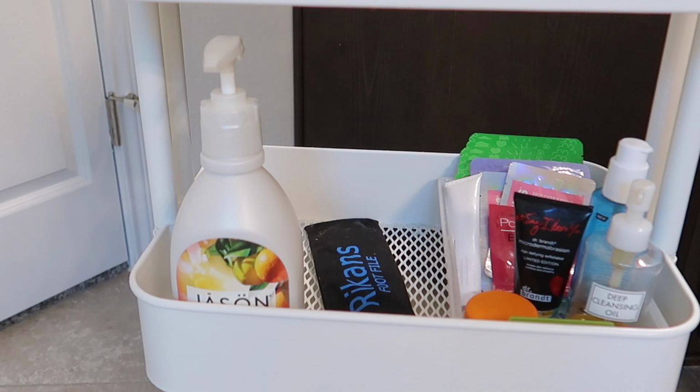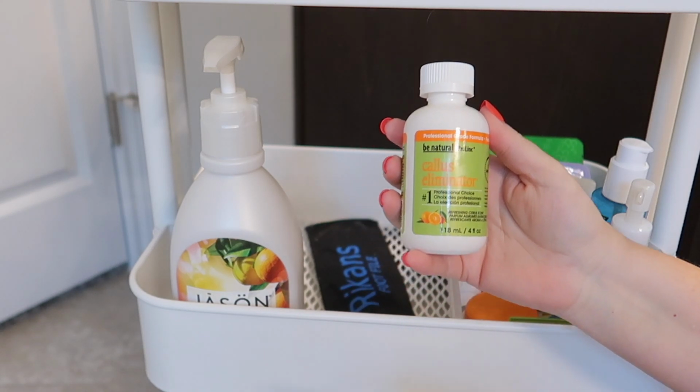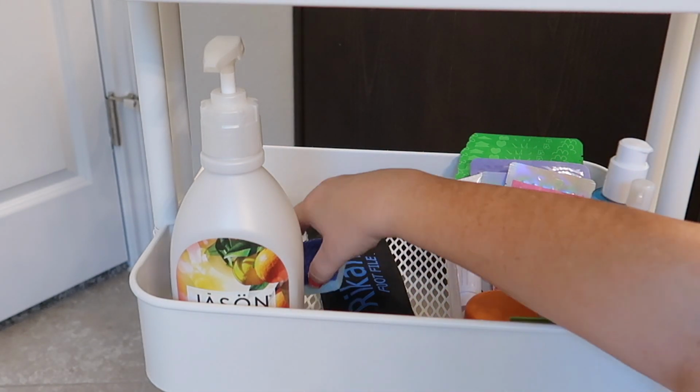This is the same callus remover that you get when you go to the foot spa. I bought this one from Sally's. You do need to be very careful with it because it is an acid. I also use it with the blue pumice that they use.